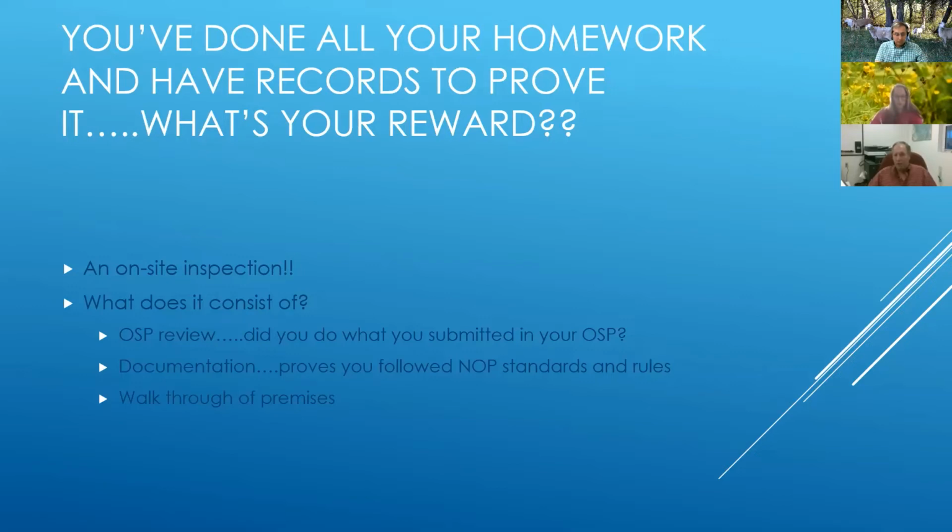The first one is that they're going to want to see your OSP. They're going to go through your OSP in detail, exactly what you said you were going to do and where. They're going to want to see your documentation. What seeds did you plant? What were your inputs? What were your grazing records, etc.? You have to have all that documentation available to them.